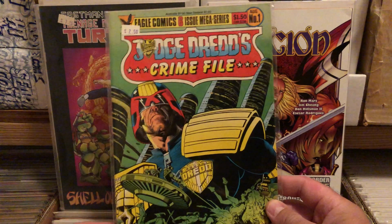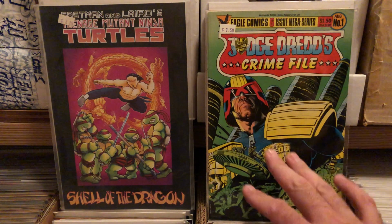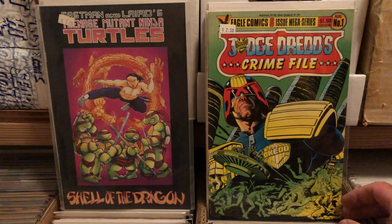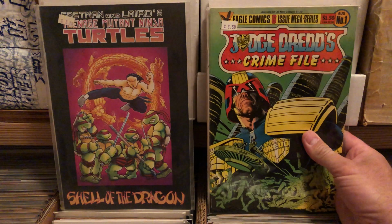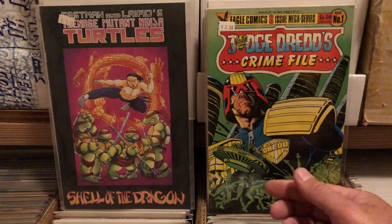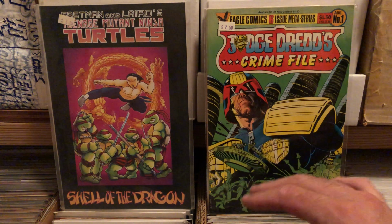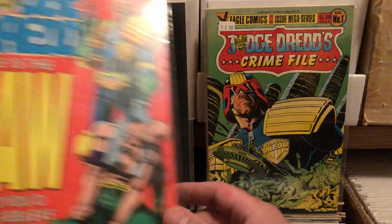And I got an Eagle Comics Judge Dredd Crime Files #1. I love Judge Dredd comics. Eagle Comics kind of gross me out sometimes. They got a creepy vibe to them. But the original Judge Dredd movie sucked. The movie Dredd is awesome. Absolutely amazing.